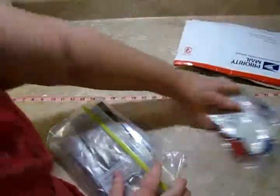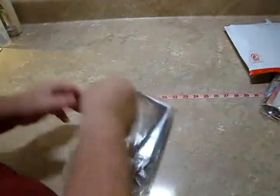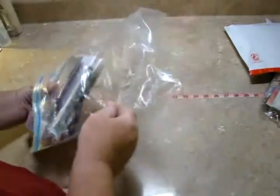Let's do group one first. I'll put group two over here. And if I need to do another video, I'll do that, and if I could get it all in one swap. I haven't seen them yet, so woohoo! I'm excited.